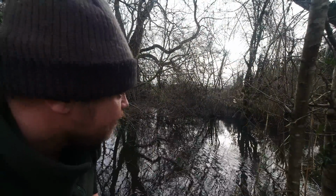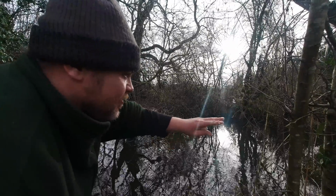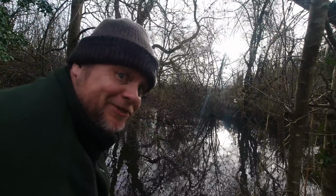A little bit of liquidized bread. Creates a lovely cloud. Lovely looking area this. Got a bottleneck, and it opens up into this snaggy pool. Looks like a real hit and hold area, but I am fishing on light tackle.